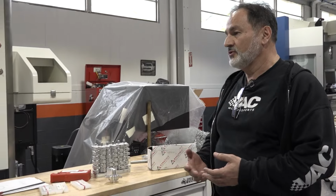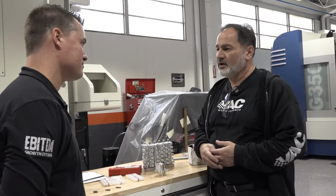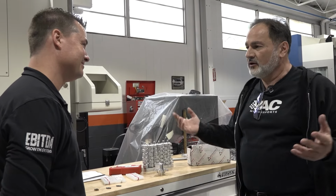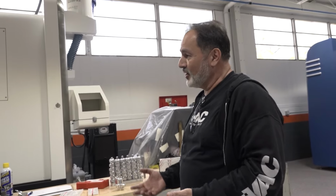If we want to stay competitive in this world, it would be nice to be able to just upcharge because we have a Mazak Integrex. Doesn't work like that, does it? We have a Mazak HCN or a Grob. I can't upcharge for that, right? Those machines have to earn their keep. And the way they earn their keep is by producing parts faster and better.